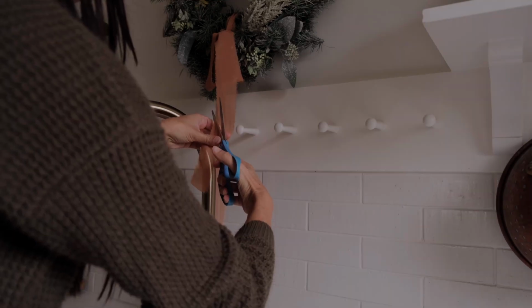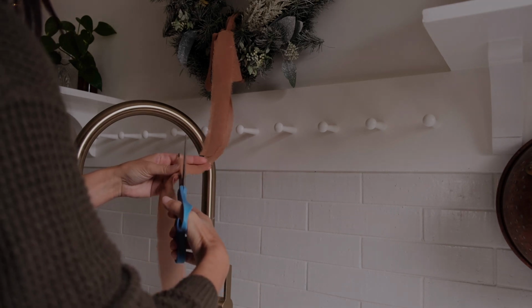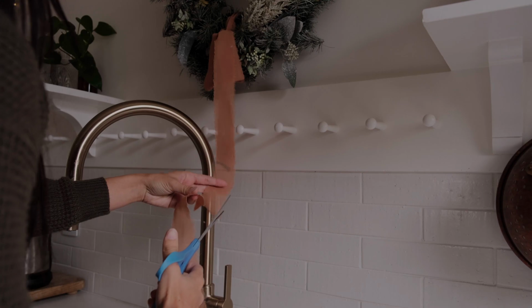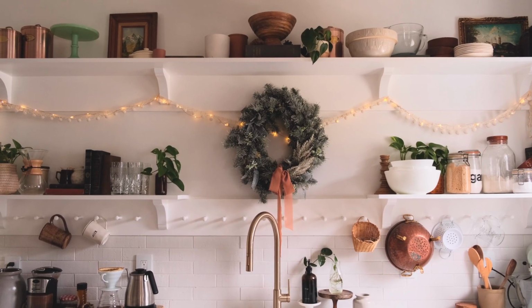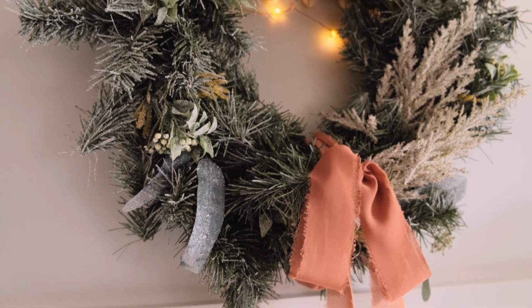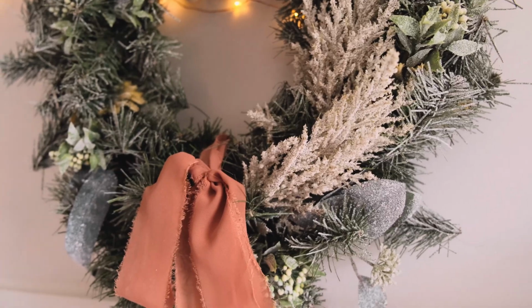Once I got it all hung up, I went ahead and trimmed the ribbon. I just cut them at an angle, and I just eyeballed how long I wanted them to be, and that was it. I am honestly so in love with this. I did not expect to like it as much as I do, but it is making me so happy seeing it in my kitchen every day.